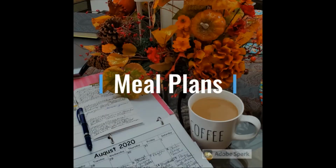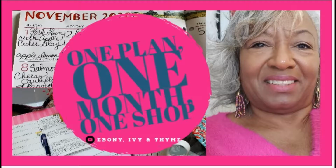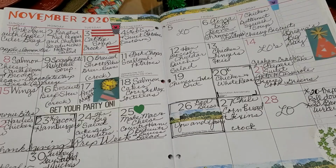In my kitchen, meal planning is important. 1 plan, 1 month, 1 shop. That is the plan that I have been using for quite a few months now, and it works very well. So we are looking at the month of November.